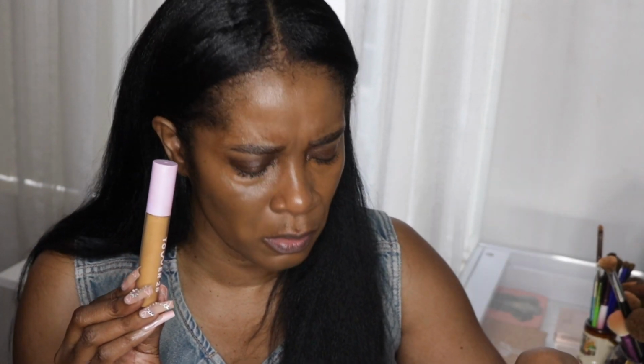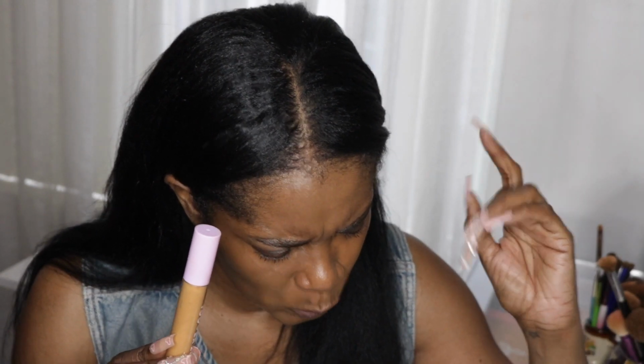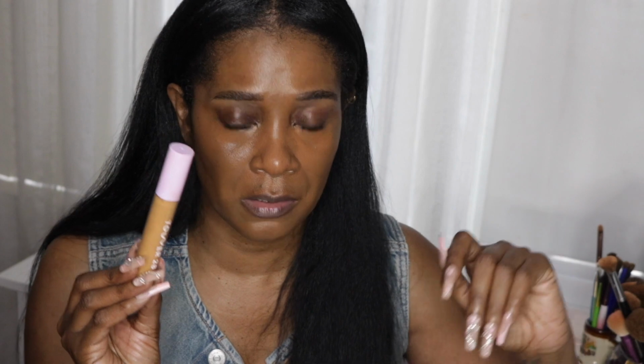I think it's called the All Over. Let me make sure I'm giving you the right name. It's the Swipe All Over Hydrating Serum Concealer, and this is only $22. I mean, compared to what concealers are these days, and I have the shade 14. Oh my god, I love this concealer. I was just waiting for me to do this video so I can feature this concealer and show you guys why I love it. Alright, so this is what it looks like, and there's only 20 shades though.